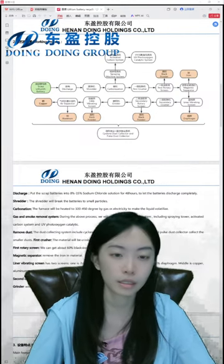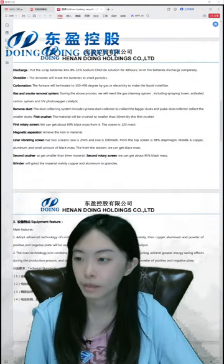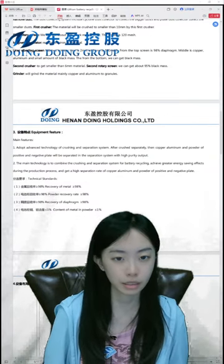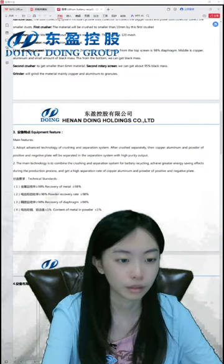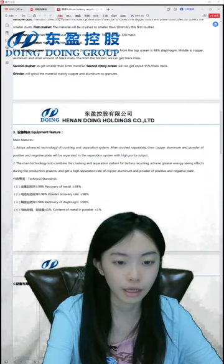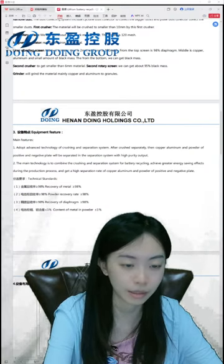Now this is the whole line of the lithium battery recycling machine. Here are the features and the separation standards we can give you. If you have any questions, you can contact us or leave your contact details, and our sales manager can contact you immediately.